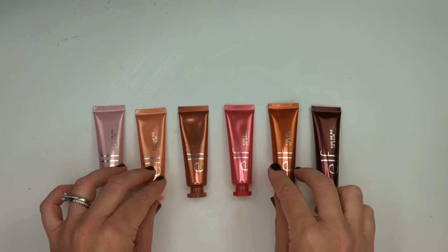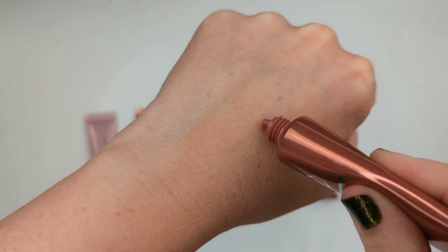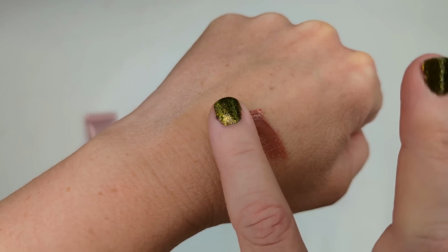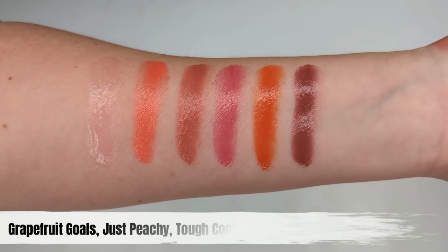Another product from e.l.f. that I think got a lot of hype when they first launched, and then I haven't really heard people talking about them again, are their Ride or Die Lip Balms. I'm wearing the shade Tough Cookie today. This is my favorite, but they have so many beautiful colors that they come in, and they remind me so much of how the Bite Beauty Agave lip mask used to be before they reformulated. I don't think these have lanolin in the formula, and those did, but they just have that thick, rich feel.